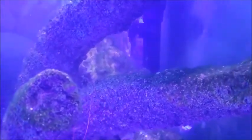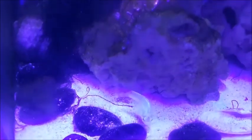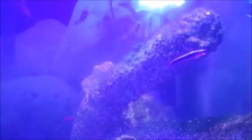I'm letting the algae grow on this branching rock because the natural feeding habits of the molly are to eat algae, so I'm giving them some natural flora to feed off. As you can see, they're definitely doing their job, and I'm going to feed them less flake. I'm just feeding the First Bites and letting these guys kind of graze a little more often.